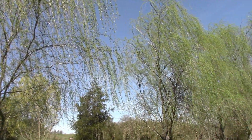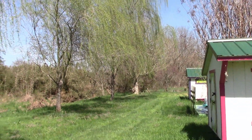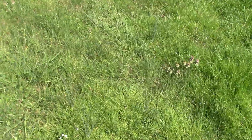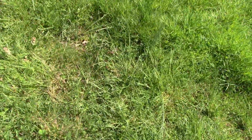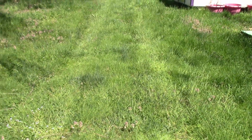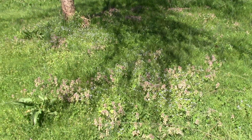Alright, we are looking back here behind the chicken coops, willow trees, and come in here and look at the ground. Don't mind my shadow. Actually, all of the crocuses have already come up and bloomed, and we have been through here with a tractor, but it is time to mow this a little bit.